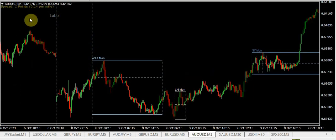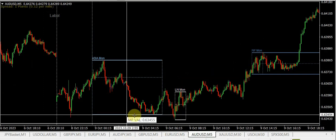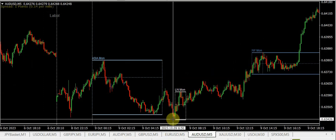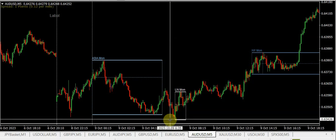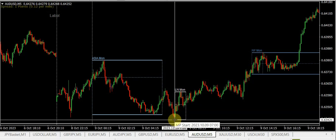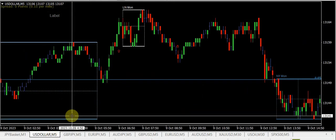It's the exact same thing on the EU. The Aussie is a bit subjective. 6:45 is here. If you preempted that and decided to go short, it just would have been a loser. If you're a bit more conservative and you wanted to wait for a clear close below, this one has a wick on it, so it's not clear. You may have taken it, and in which case you would have lost.